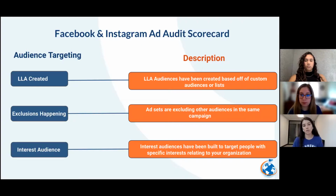And then next we have interest audiences, and interest audiences are one of the most common ways to find new users and to narrow your audiences and build your top funnel while exploring what users will resonate most with your message and the goal of your campaign. These are some of our favorite audiences to build because there are so many options on Facebook. There are people who already love your mission. We just have to find them and introduce them to your organization specifically. So that's really valuable and really great, especially for targeting new users.